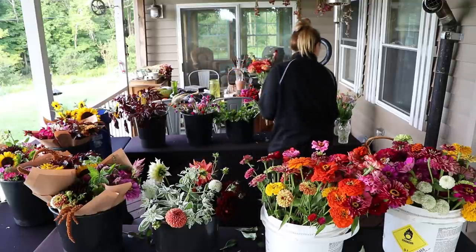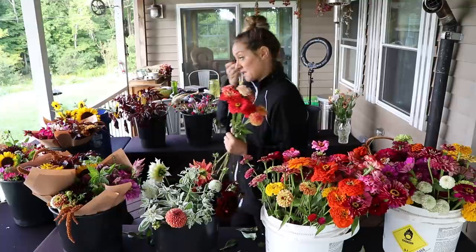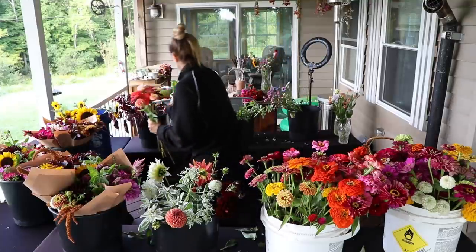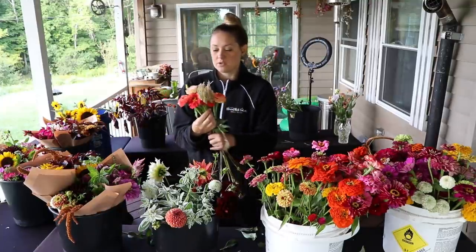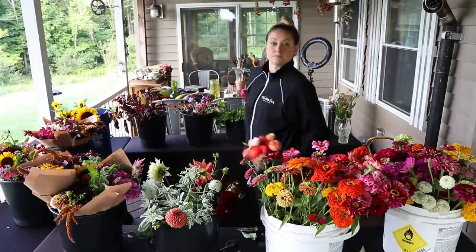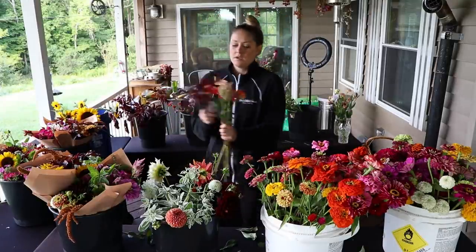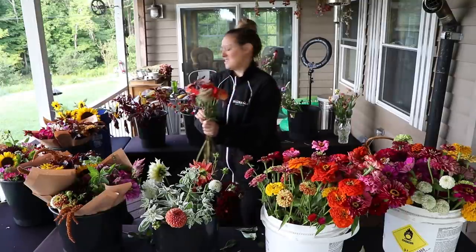And then I'm gonna put one creamy stem of lisianthus. Oh yes, this creamy celosia. Hibiscus.